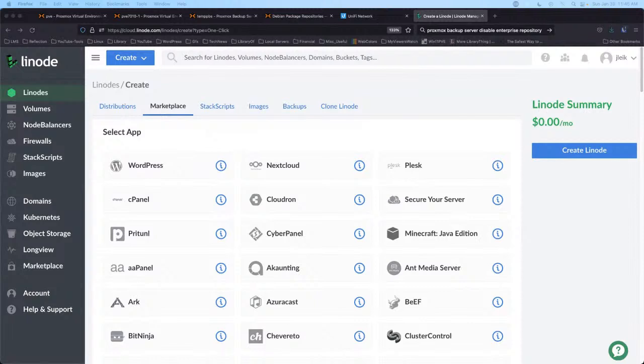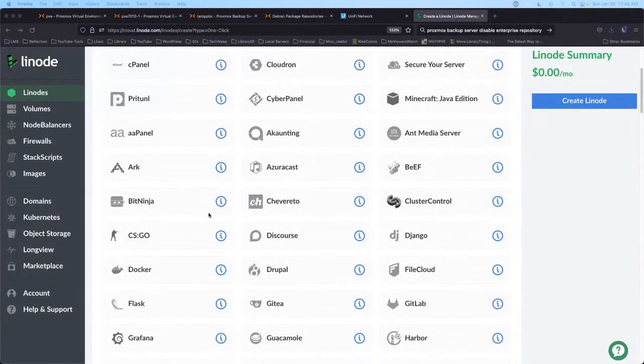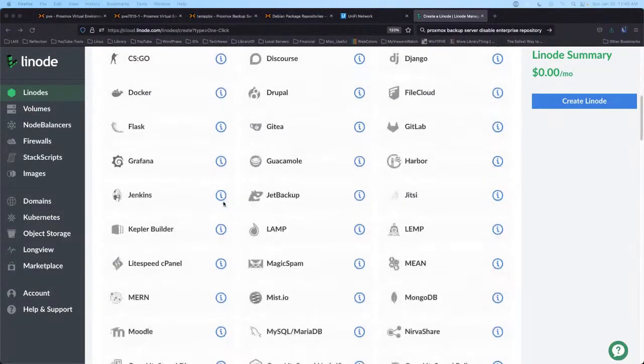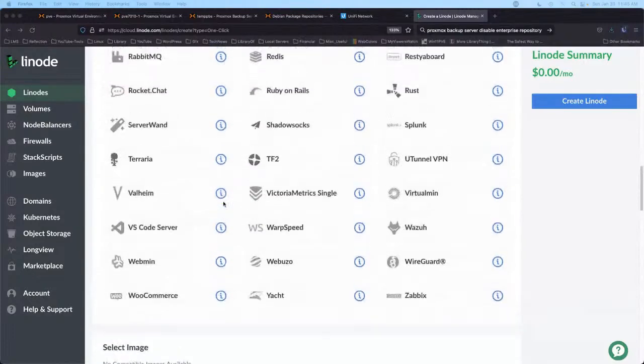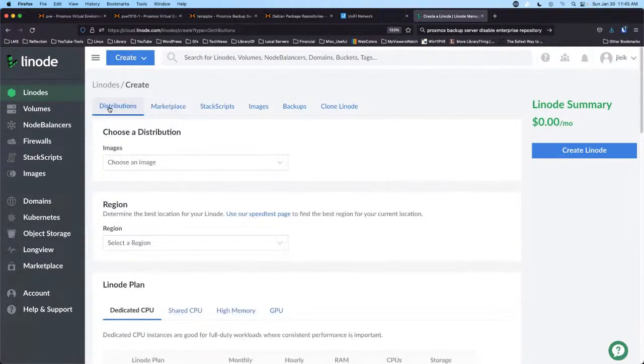Okay. Does anybody have any preference on which one of these I choose? I might just throw up an Ubuntu cloud server if nobody really has a preference.